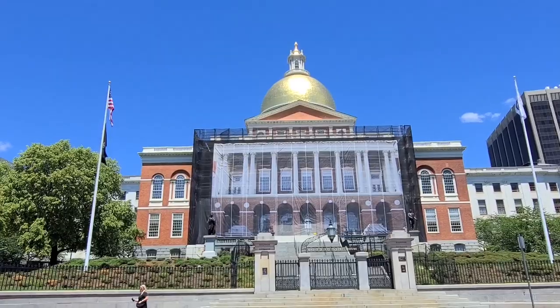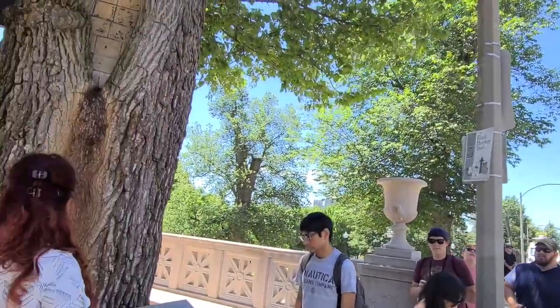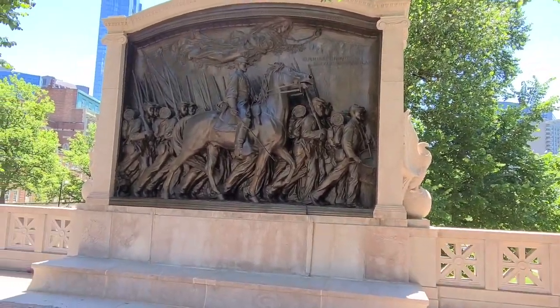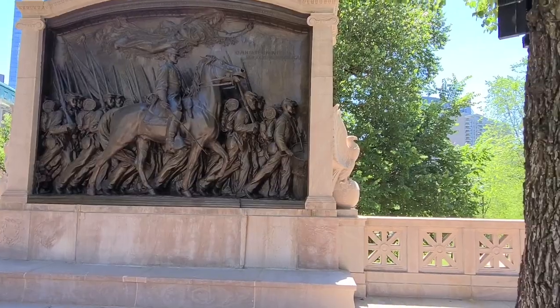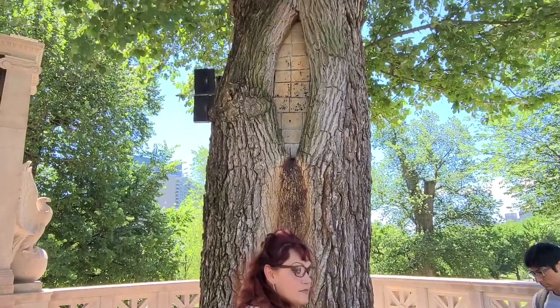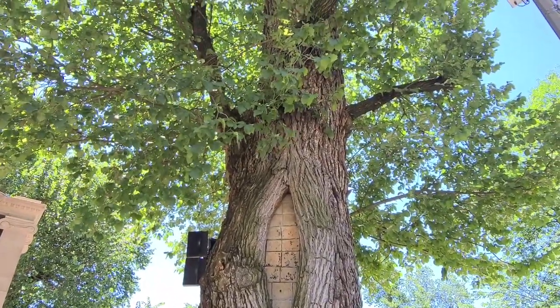All right, we found our first interesting little thing right across from the Massachusetts State House. There's this giant statue, which is really cool, but the interesting thing is this tree right here somehow has a hunk of brick wall inside of it, which is really weird.